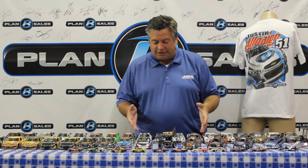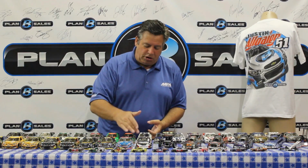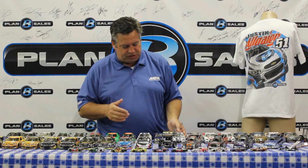Now, look at the Jimmy Johnson collection we have, and we have a little bit of everything on it. This is the Spring is Calling car. This was the one they ran earlier this year, traditional finish with the Lowe's and the color chrome finish for Jimmy Johnson in the Spring is Calling car.